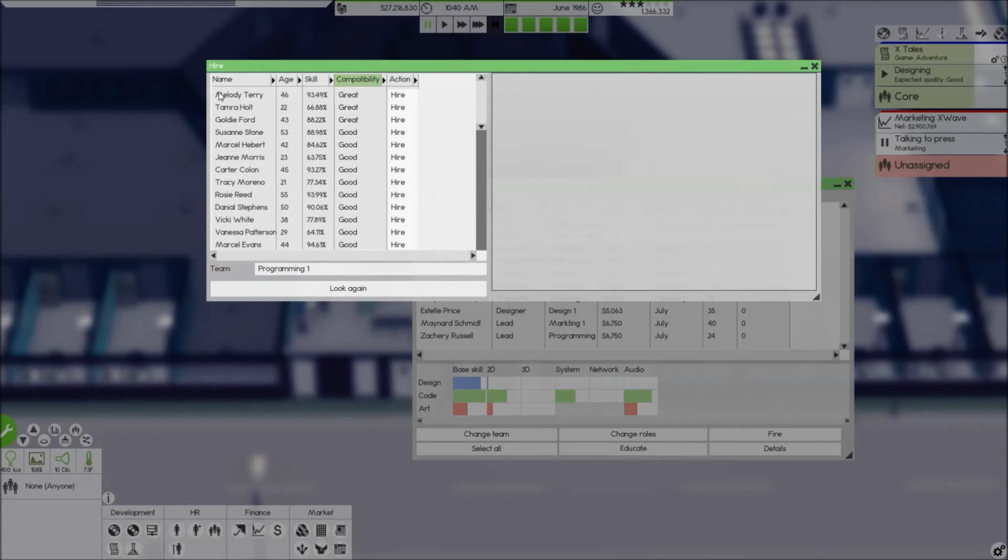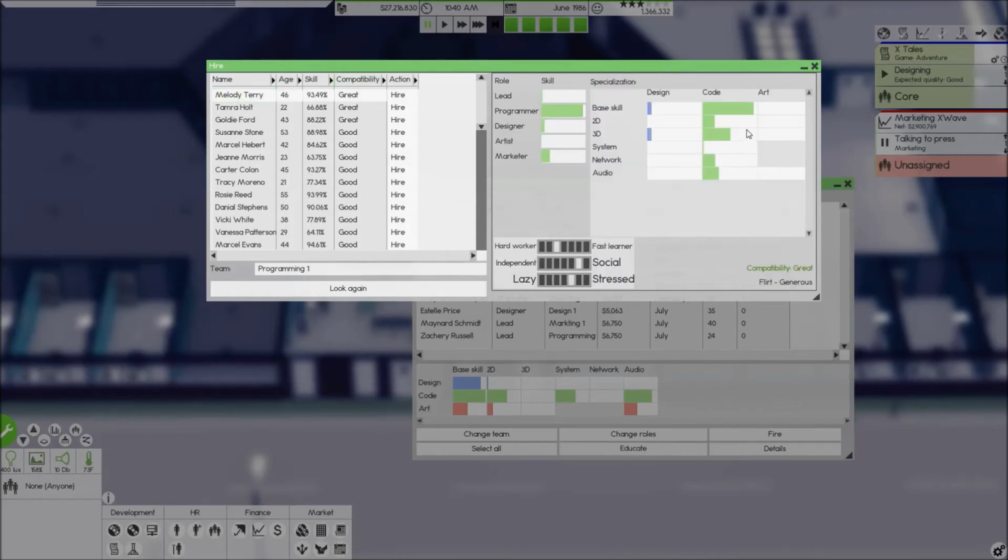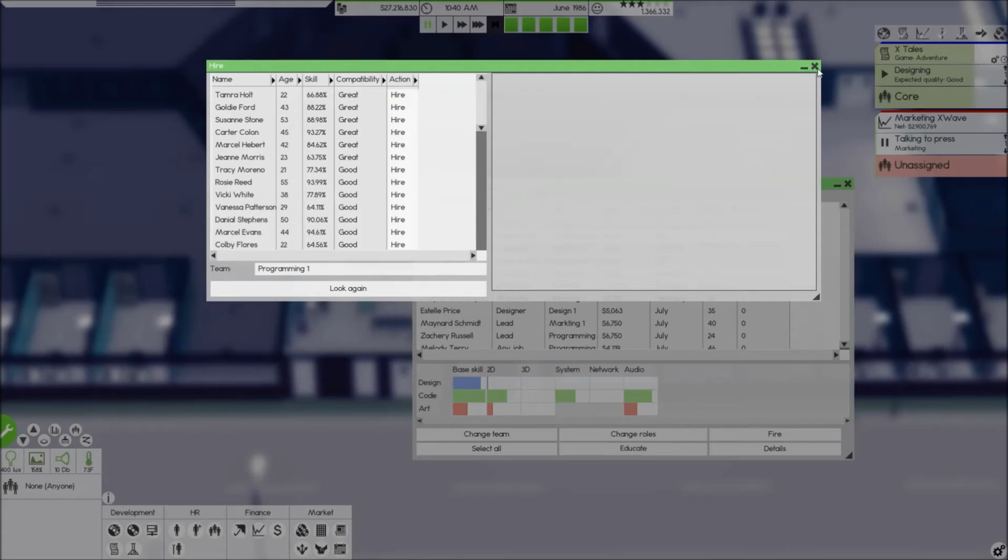Great. 46 is not ideal. But if you look at their age... Okay, so... Good at coding. Your 3D is actually... meh. I mean, for being 93%, it's not that great. What about this person? Actually worse. Damn it. Okay about everything. Well, I guess that's what we'll do. We can educate him too, right? So we'll hire you.